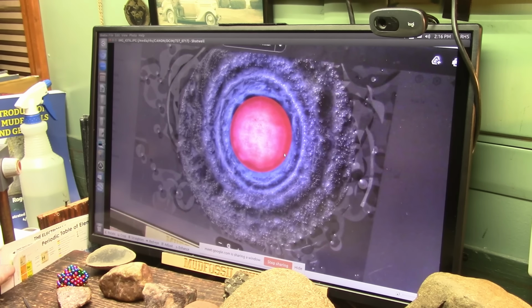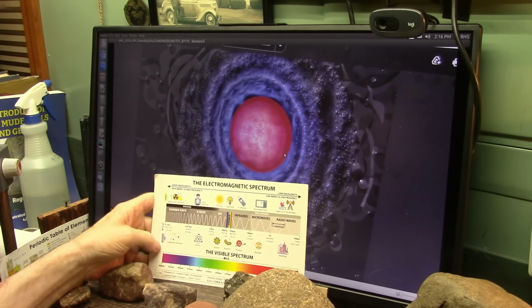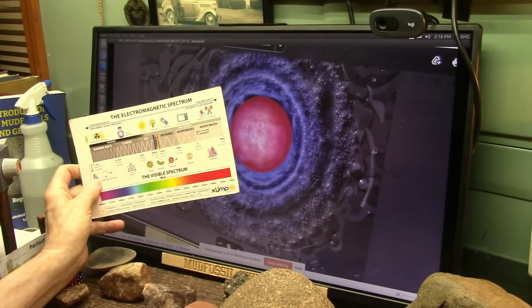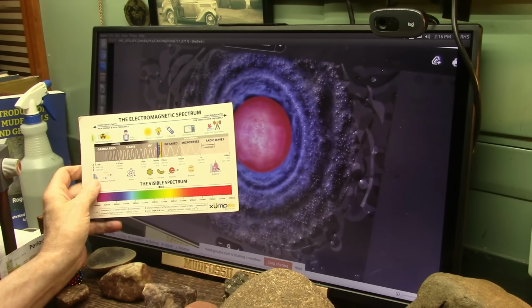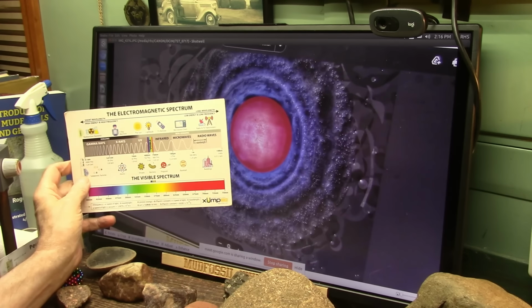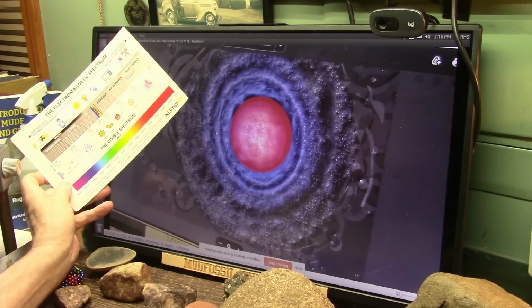All right, so I am holding up the visible spectrum here. And I'm seeing red is way down at the low end of the spectrum, long radio waves into microwaves. Then you get into infrared, and then you get out to the ultraviolet and into the blue.